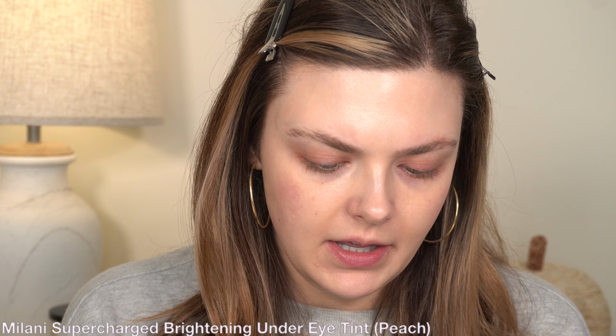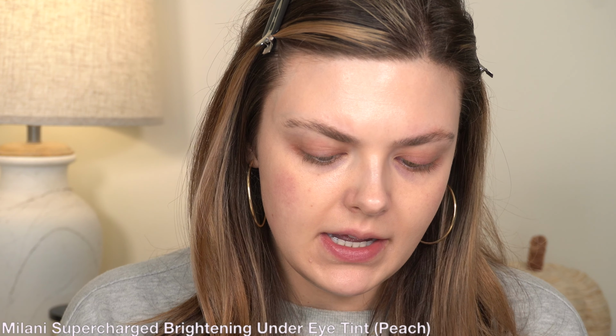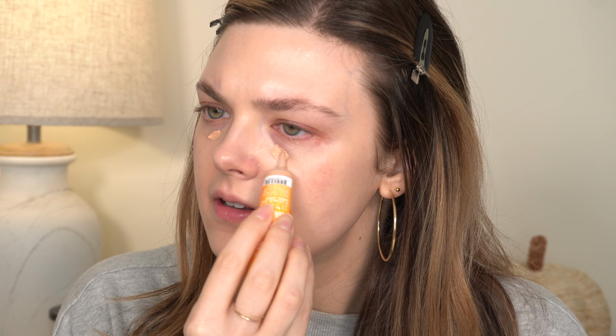Okay, so I'm going to let my brows kind of set for a second, and I'm going to go in with the Milani Under Eye Brightening Tint in the shade Peach, because today we are not going for perfect. We are going for using as little as possible so that we can maybe feel just a tad bit better.